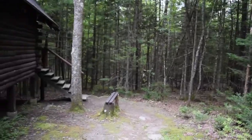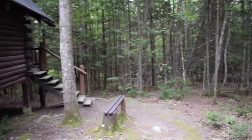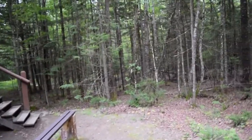Alright, so, if you walk down this way, you come to the entrance of the cabin.